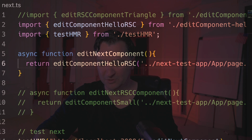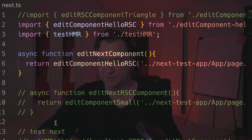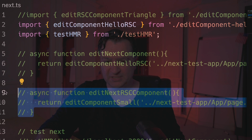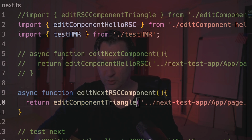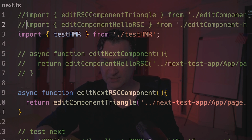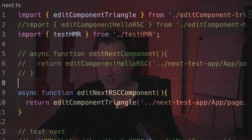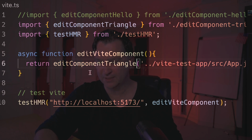So rather than using the hello component, I'm going to use the RSC component. We'll just get rid of that. We'll toggle this out. We'll put this in here. For just now, I'm going to use the edit component triangle. So we'll just get rid of this import. I won't use the RSC one for just now. We'll just use this. So that's going to use the edit component triangle. Just check the Vite one. That needs to use edit component triangle as well.